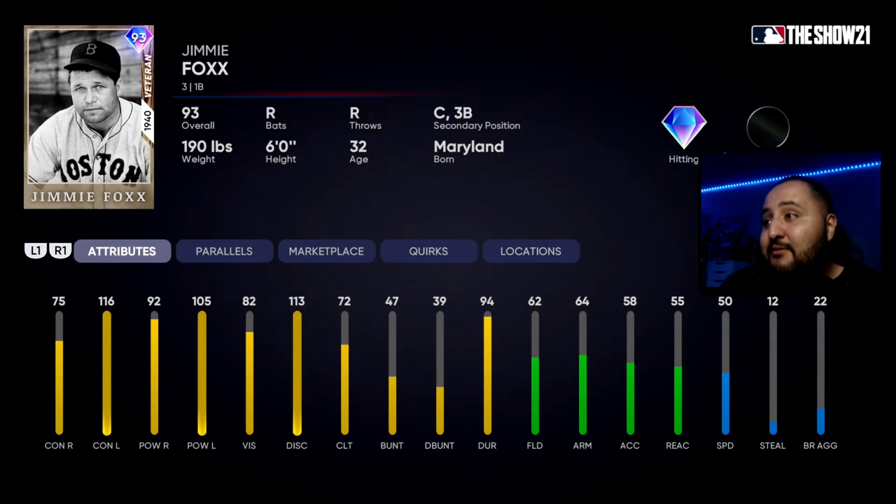Now, he does have 64 arm with 55 reaction. Wait a minute, he doesn't even have a block stat. How does that work? I don't even know. Anyways, but Jimmy Fox, he's a tank, man. He hits nukes, but obviously there's better options out there. But Jimmy Fox is a solid one.